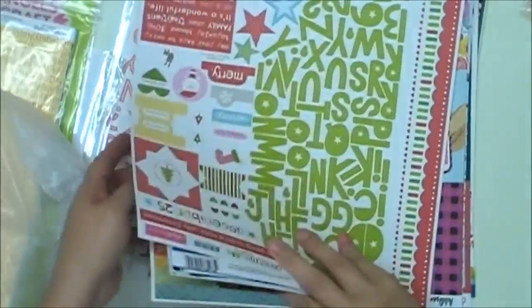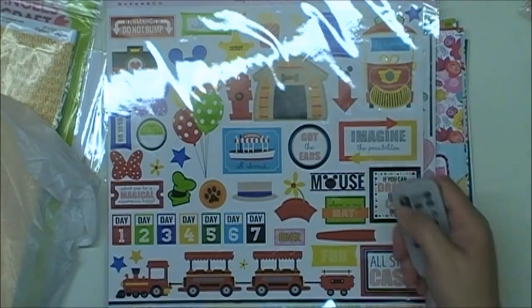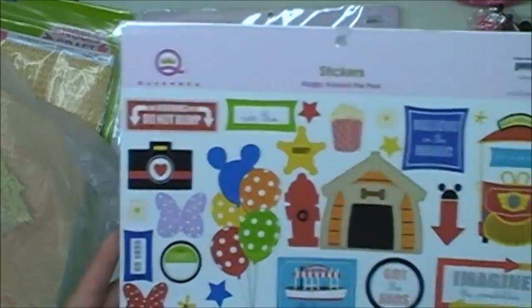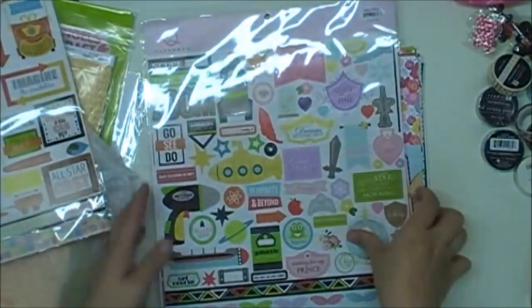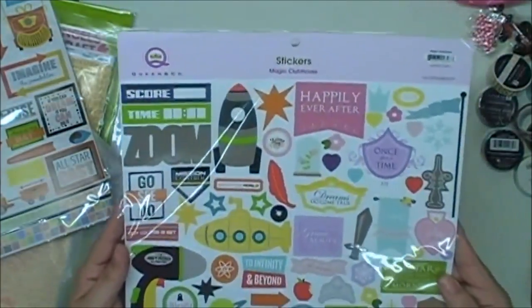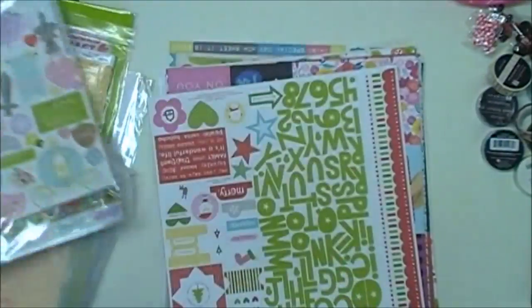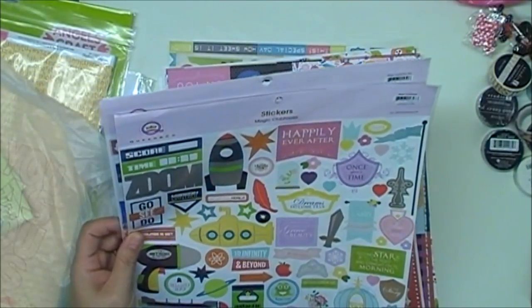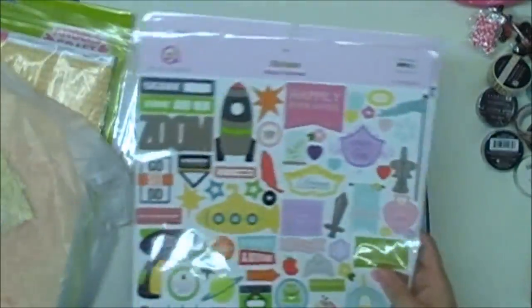And then I got some papers and sticker sheets. Okay guys, I hope you're still with me. I ran out of room. So Queen and Company, these are a couple things I got. Stickers, Magic Around the Park. Cute. This one. Magic Clubhouse. I thought they were super cute. And these were $2, I think. Or $1. I'm not sure. They were either $1 or $2.